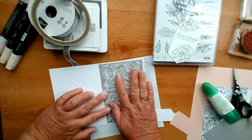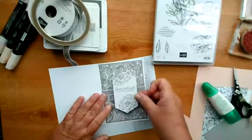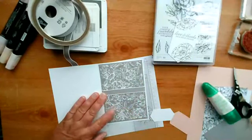So let me know if you think I should put it in the centre, the sentiment, or should I put it to the left and add a little bow? Let me know what you think.